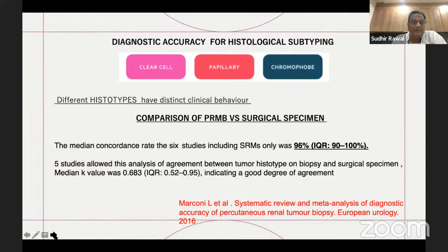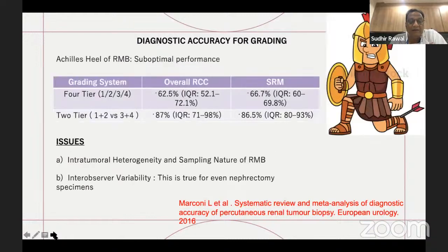So you can say that it's very useful information. You will get the biopsy in any case. What about grading? That's a problem. It's still a problem. It's the Achilles heel.